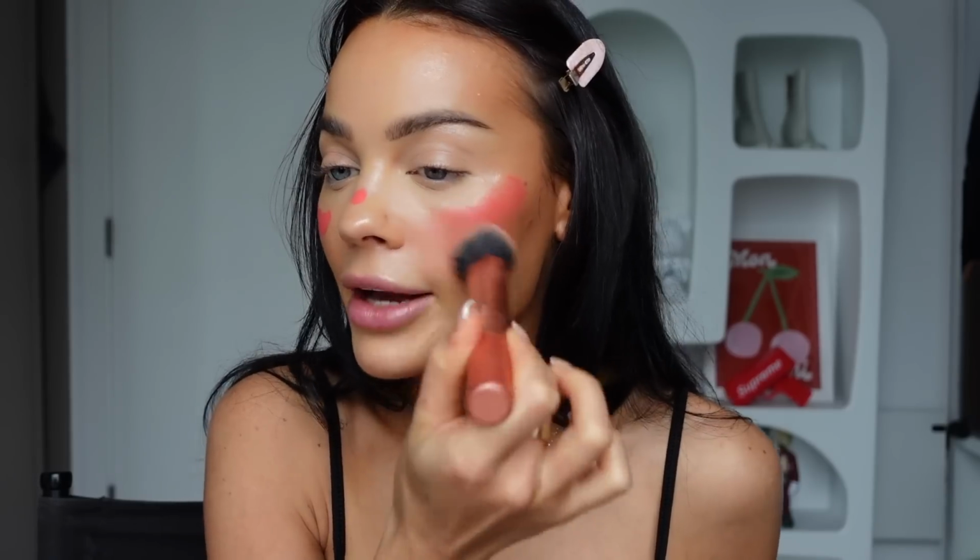I'm going to try and keep it a bit brighter today because I did blend it out a little bit too much in the TikTok. But I do want quite a strong blush today. Not that strong. But this is what this is here for. You just keep going over.